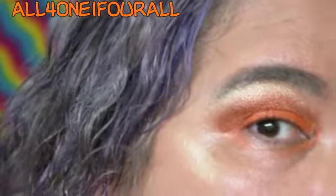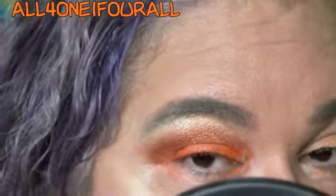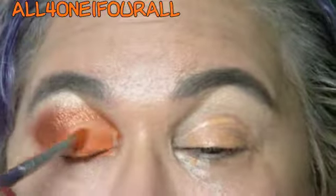Okay, of course you know I do my cleanup afterwards. I'm gonna go into the highlighter right there and use it as my highlight for my brow bone. And just so you get an idea, that's how it looks on the cheek. Okay, let me finish my makeup and I'll be right back.